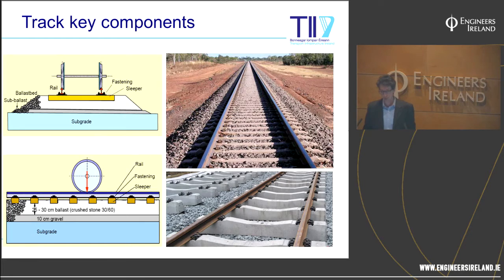Going into the key components, we have the rails, which are the two guiding and supporting elements that interface with the wheels. Then we have fastening systems that link the rails to sleepers or to a slab track, depending on the system itself. We'll see it later. Sleepers then transfer the load into the ballast bed, sub-ballast and subgrade. The function of the various layers there is to distribute the loads and to spread them onto the ground.